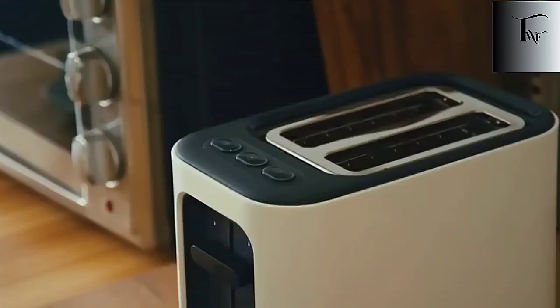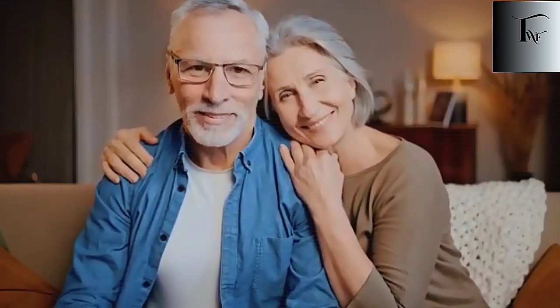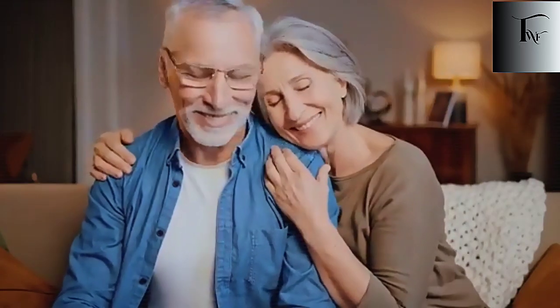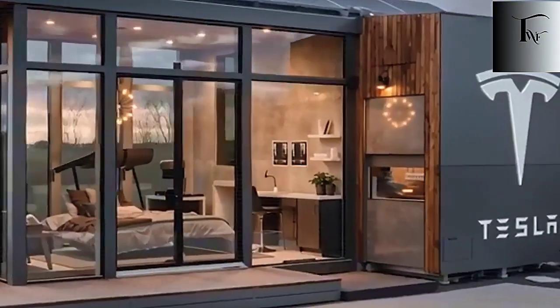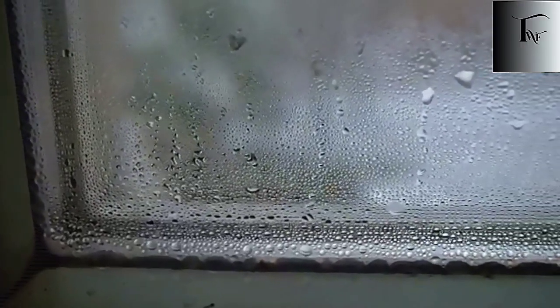This tiny flexibility prevents the kind of cracks that usually appear within the first 10 years of a home's life. But that's just the beginning. Tesla engineers have integrated embedded microchannels within the foundation, thin, sealed pathways that circulate temperature-regulated air. This system keeps the base of the house at a stable 22 degrees Celsius year-round, regardless of external conditions. It's the same principle that keeps Tesla batteries efficient and stable, now applied to the literal ground beneath your feet.